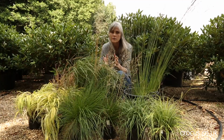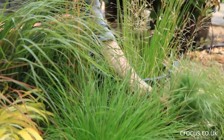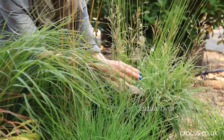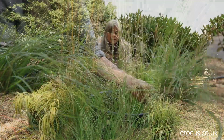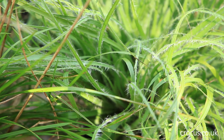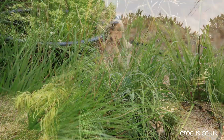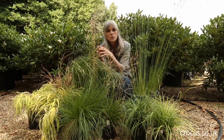If you've got really dense shade, then there's not too many grasses that are going to thrive there. But there is this little wood rush here, Luzula nivea, which will slowly creep to form a low tussock of foliage. And it's really tough, and it looks exactly like a grass and looks really good when planted in a big swathe.